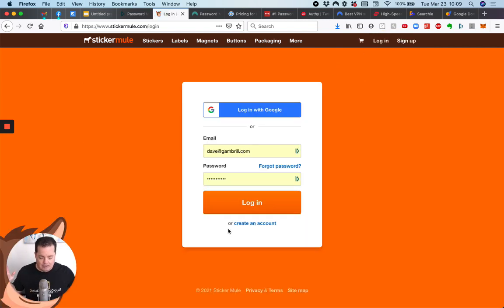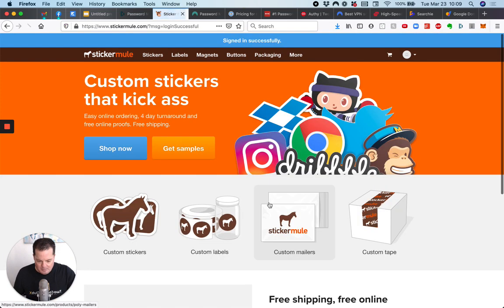I haven't touched anything, by the way, right? It puts my name and my password already in there. And because I just clicked a button to stop it, it didn't advance. But you'll see this little D for the Dashlane is in that thing, and it says Dashlane filled it in. And I just click login, and I'm logged into StickerMule because Dashlane handled that.